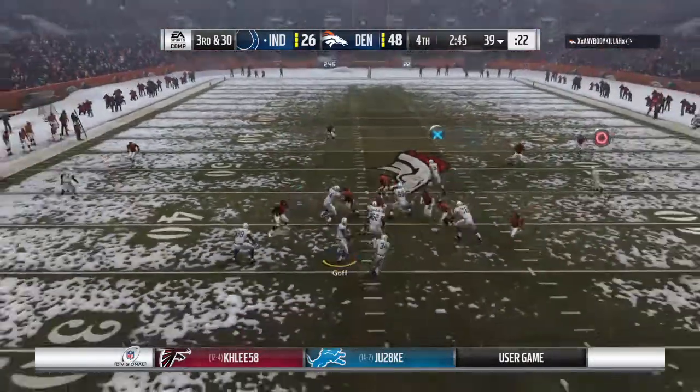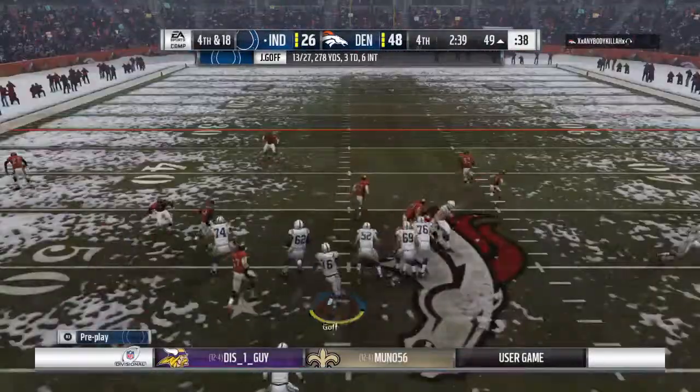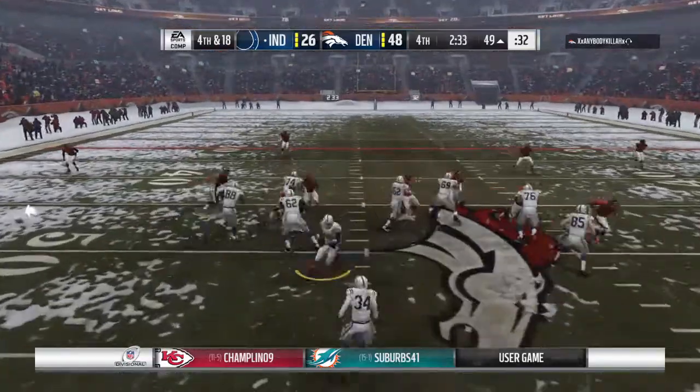Play action. It's gone. Jeffrey with a catch left side. And he'll get it into enemy territory just across midfield at the 49. They get 12 yards back, but it still leads to a 4th and long.